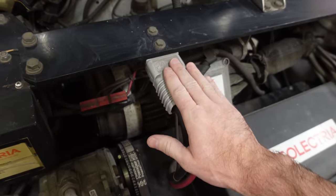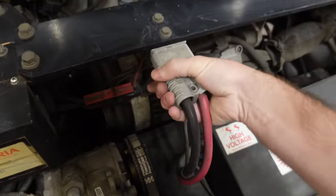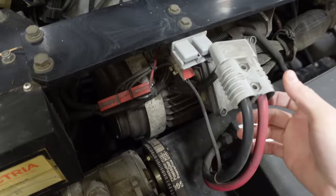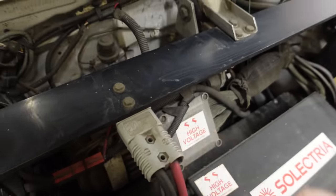Also, these giant cables right here are the battery disconnect, as you would have guessed, because they run into the motor controller there. You just yank them out like that. And there's a couple more leads there that go into the battery controller as well. It looks like you unplug if you need to take everything apart. But we'll just plug that right back in.